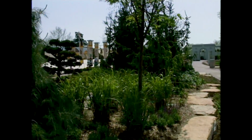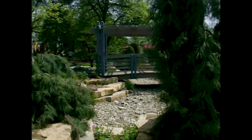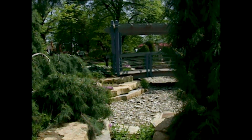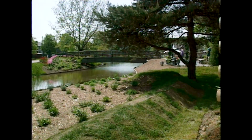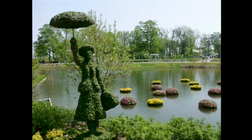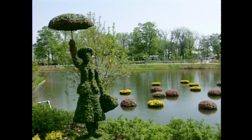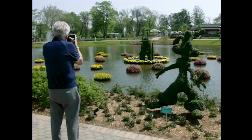The master planner assigned to design this event over the past 6 years has been Scott Gerard. He brings with him 23 years of experience with the Disney organization, designing outdoor entertainment facilities such as Disney World, the Epcot Center, and Euro Disney. He gave us a brief outline of what he had to work with.